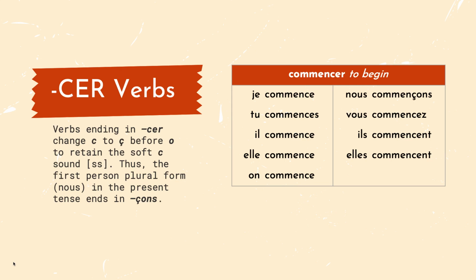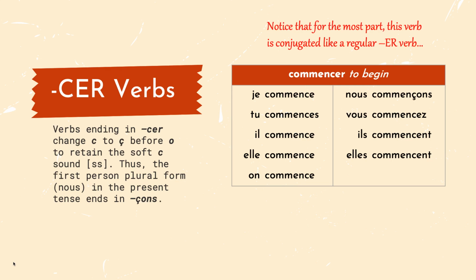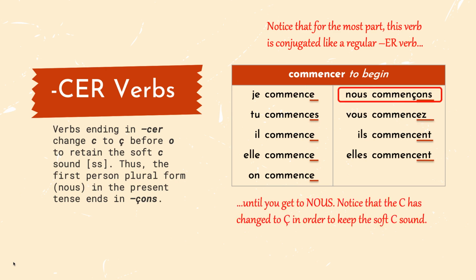Looking at the verb on the right, commencer, to begin. Notice that for the most part, this verb is conjugated like a regular ER verb. We have e, es, e, ons, ez, ent. Until you get to nous, and notice that the C has changed to ç in order to keep the soft C sound. So if we didn't have that ç there, it would be commencons.